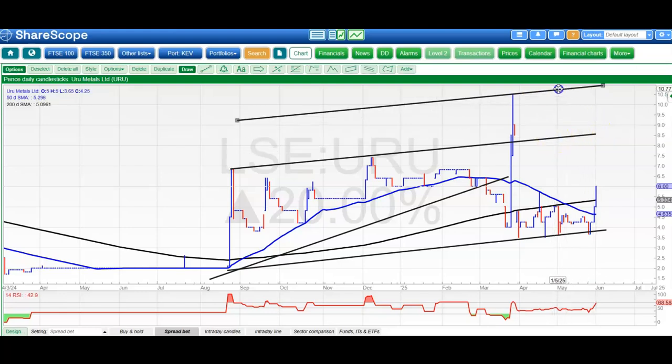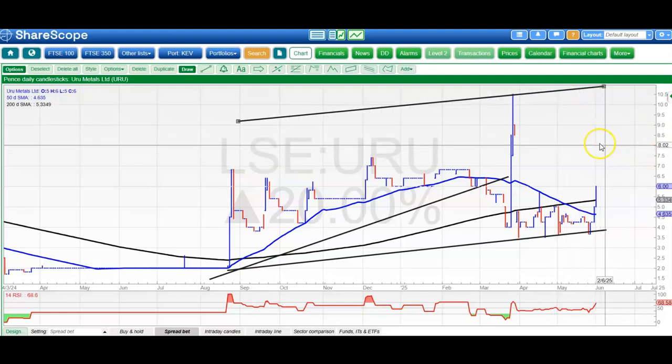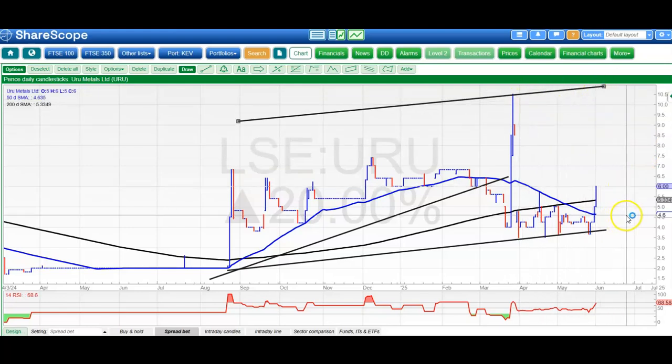In fact, I would actually go for even more than that. I would go for 10 3/4 as the top of that rising trend channel, and upside valid here while we're above the 50-day line there at 4.6 pence.